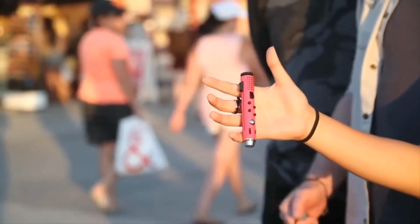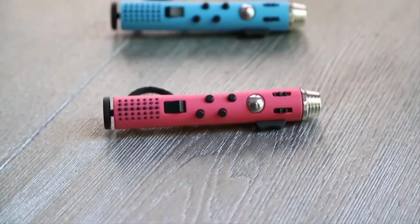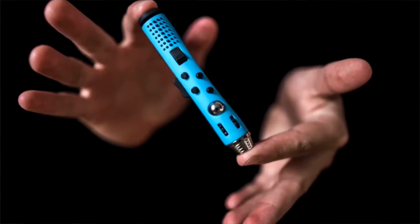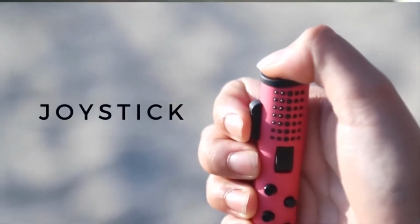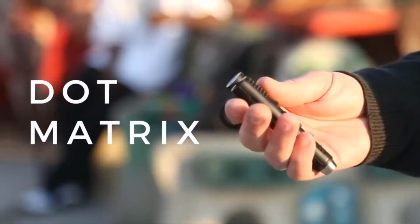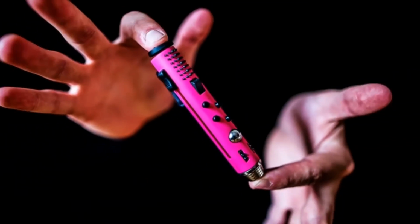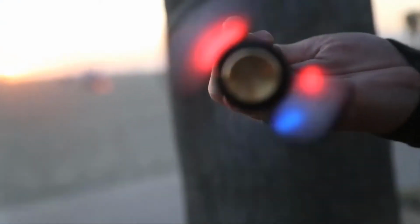It has an attached ring where you can insert your finger and begin that irresistible and relaxing fidget spree. You can master your favorite tricks and show them off to your friends. It also has a dot matrix, a joystick, a slider, and a roller ball as extra fidgeting options. These sticks come in various color options for you to choose from. They're compact, easy to carry, and perfect for all ages. This is an all-in-one toy which can be used by anyone in your house.